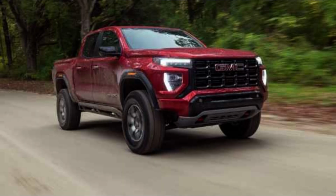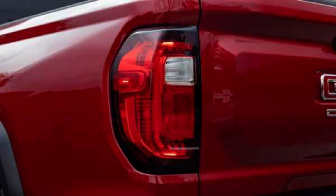2023 GMC Canyon AT4X. Hugely capable mid-sized truck. And I just wanted to talk about this one here on the channel today, folks.